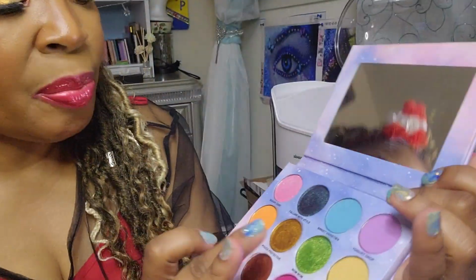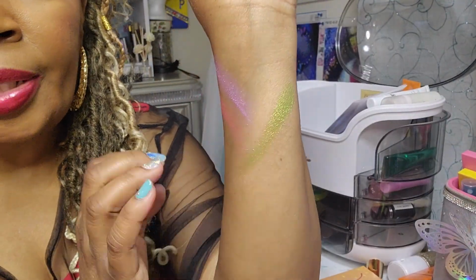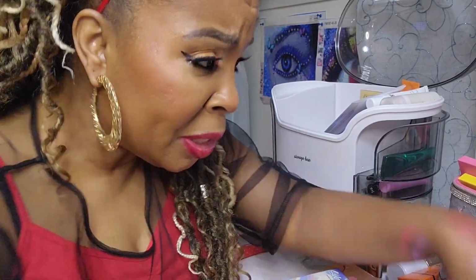Another rainbow palette that's in my collection, which is why it's so hard for me to choose palettes now, because I'm like, for real though, I have that. I shouldn't really need to buy any palettes. But what do you want to do when you got new stuff and it looks good? You can't help it. And you collect stuff, you know.